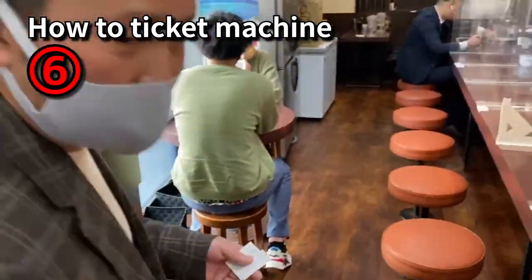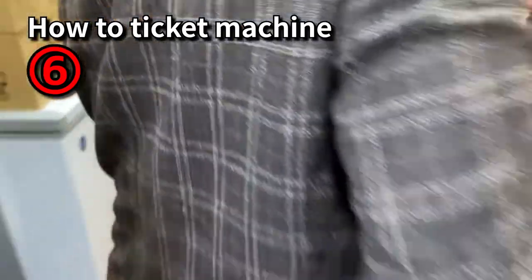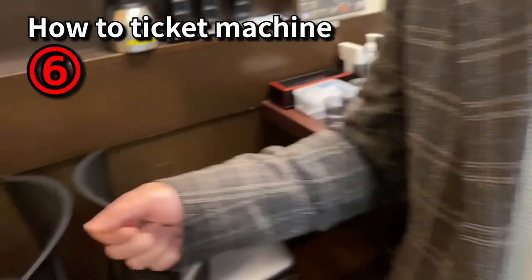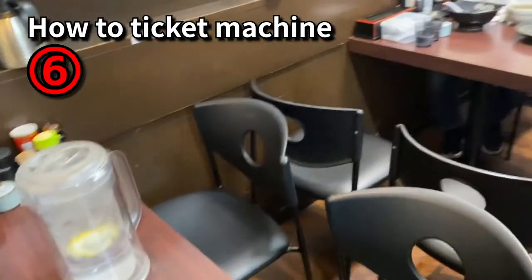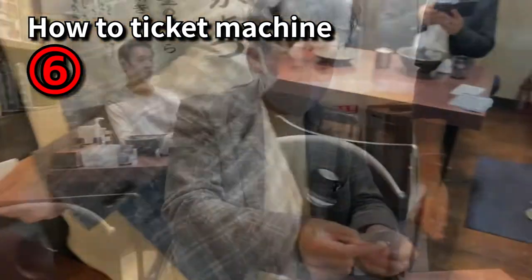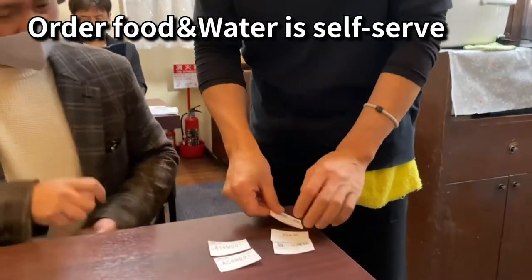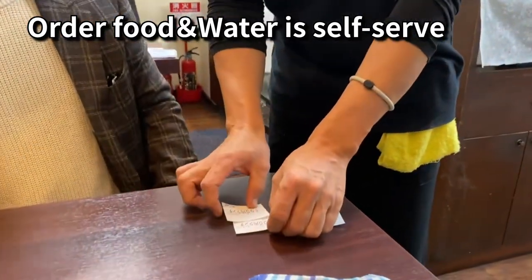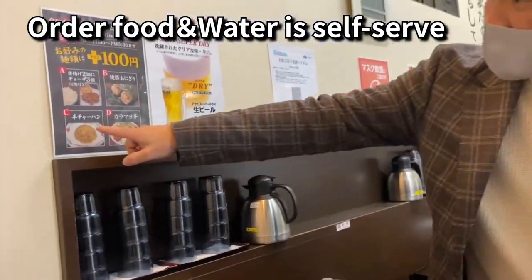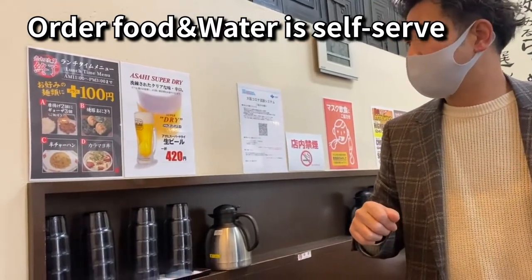Number six, when you're done, go ahead and take a seat. The waitress will tell you where to sit, and if there's no instructions from the staff, just go ahead and sit where you want. If you have no idea what to do, just ask the staff. The staff here are pretty friendly. When you take a seat, the waitress will come and pick up your meal ticket. If the waitress doesn't come over, give her your eye contact. They should be able to see that nice look in your eyes. Then the waitress will come over and you hand her your meal ticket.